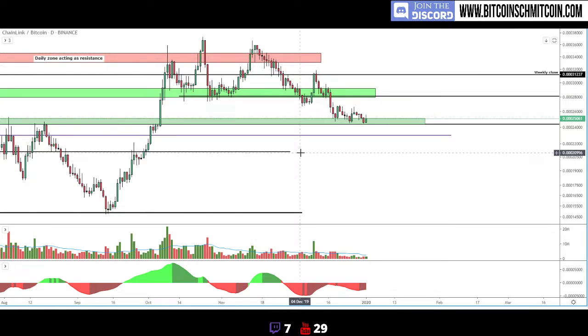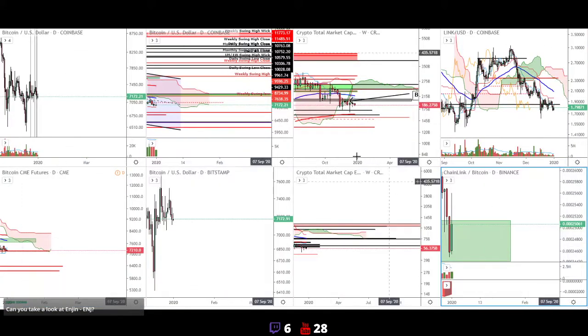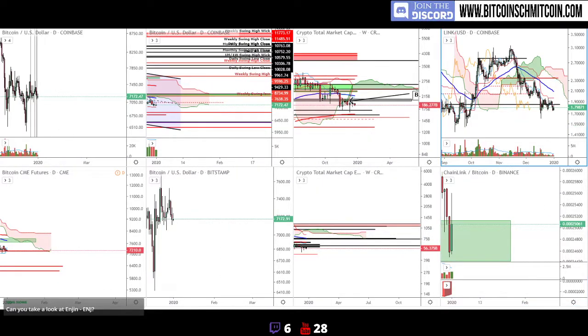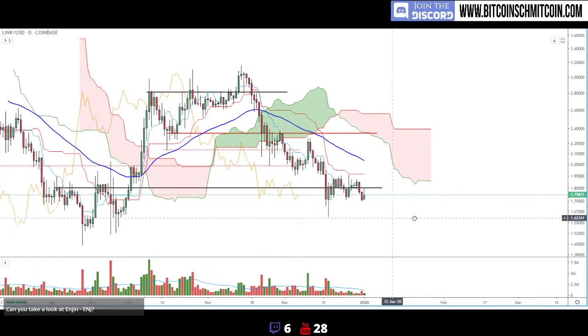Now, this is the BTC pair. So all that means is that if Link/Bitcoin bottoms here, then Link will outperform Bitcoin. If Bitcoin keeps pulling back and going down, all that means is that Link is just not going to pull down as hard. That doesn't mean anything about the USD pair, so we'll have to look at the USD pair separately to get some insight.